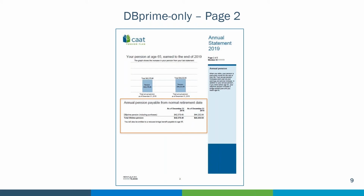The next section shows the accrued pension amounts in the DB Prime plan design at the end of the current year and the previous year for comparison. Below these amounts, there's also a statement showing that the member also qualifies for a reduced bridge benefit on December 31st, 2019, that is payable until age 65.